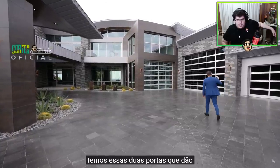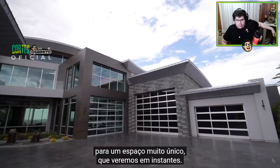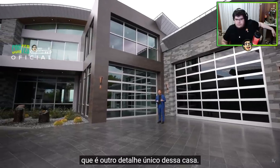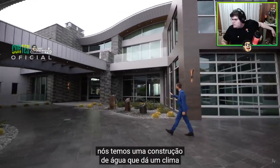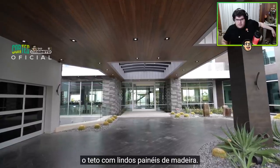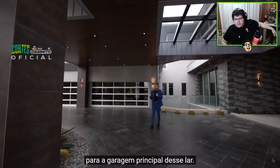On my right hand side, we have these 2 garage doors opening up to a really unique space, which we're gonna see in a bit. This one right here opens up to the car elevator, which is another unique detail of this home. We're gonna see that later in the video. And following the motor court, we have a nice water feature that sets the tone as you walk into the property. Covered carport here, ceiling is clad with beautiful wood paneling, and these 2 garage doors open up to the main garage of this home.